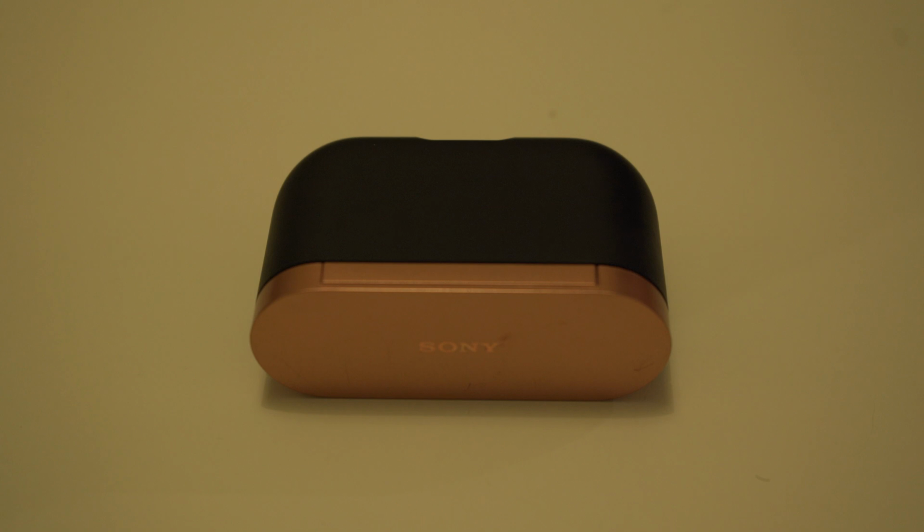WF-1000XM3s. These are Sony's current flagship true wireless headphones. I know that they just came out with the WH-1000XM4s, so the over-ear version. They came out with the fourth iteration of them. So my guess is they'll probably make a fourth iteration of these pretty soon.